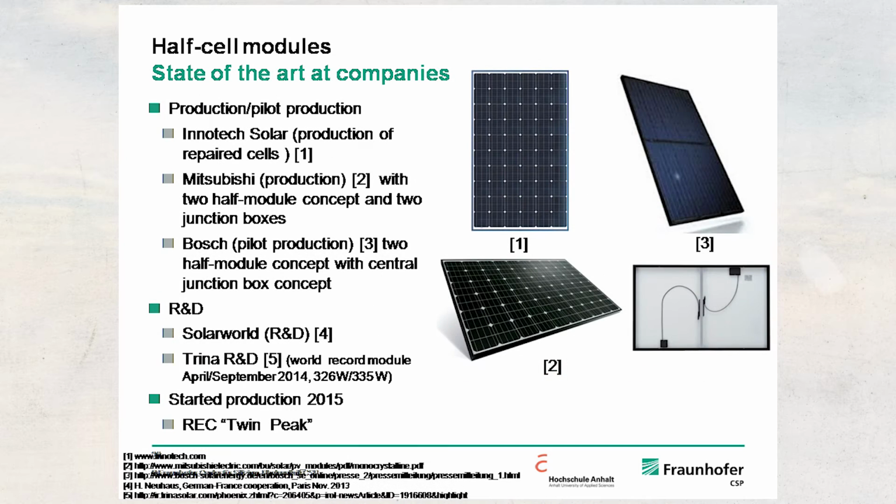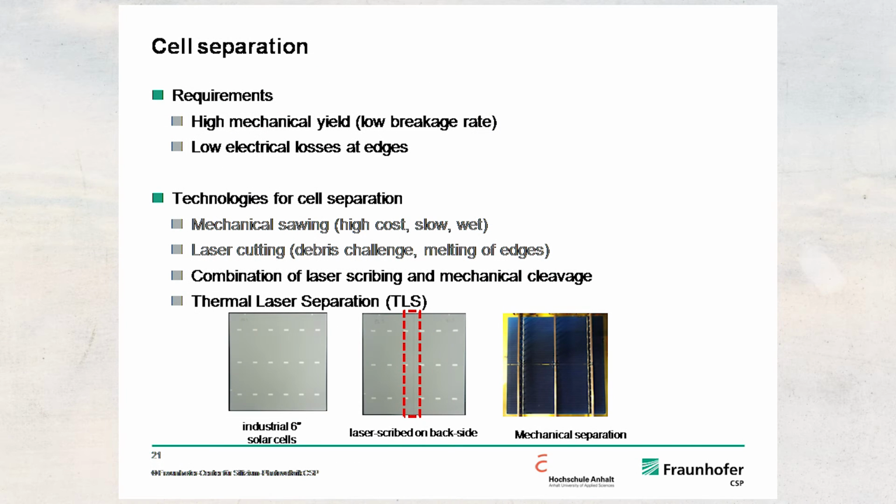So the question is how to do that. There are a couple of companies which are already trying to bring products to the market. So there's an overview of which company has some product development. There is one production which started this year from REC in Singapore. They have a module which is based on this half cell concept, which they called Twin Peak, and I guess also the other companies will follow next year. So what you have to do in order to produce such a module, you buy standard solar cells.